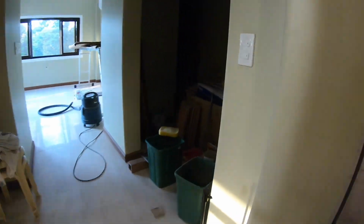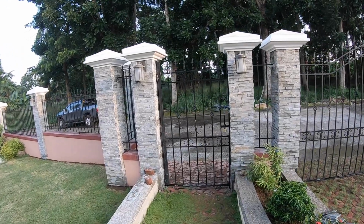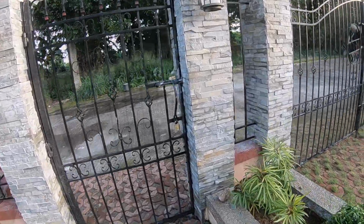Let's go ahead and go outside and see how much of the stonework got done on the fence. Well, from the back side, it's looking pretty good. This little section right here, it kind of looks like it's complete. And we'll take a look at it from the outside.